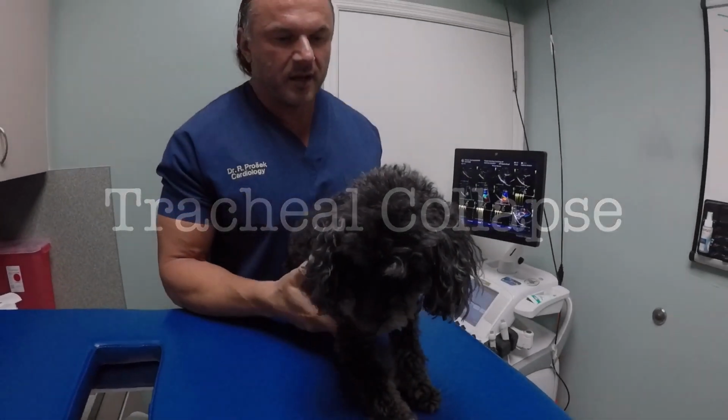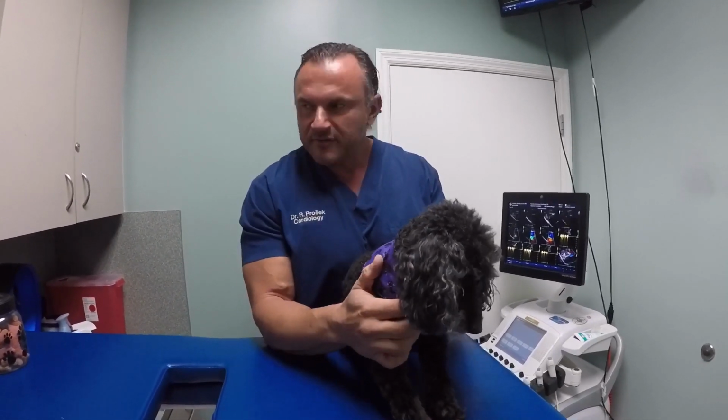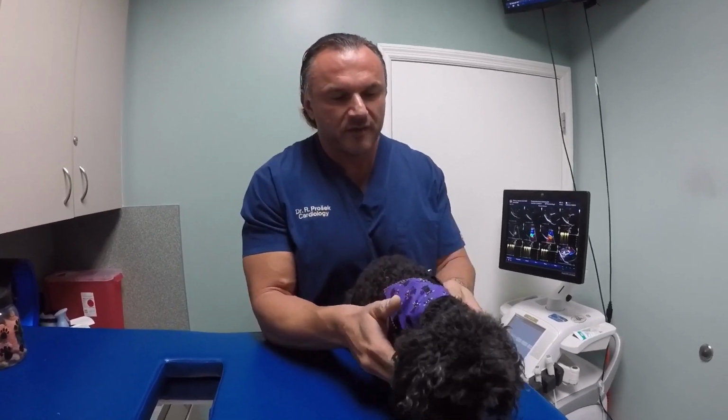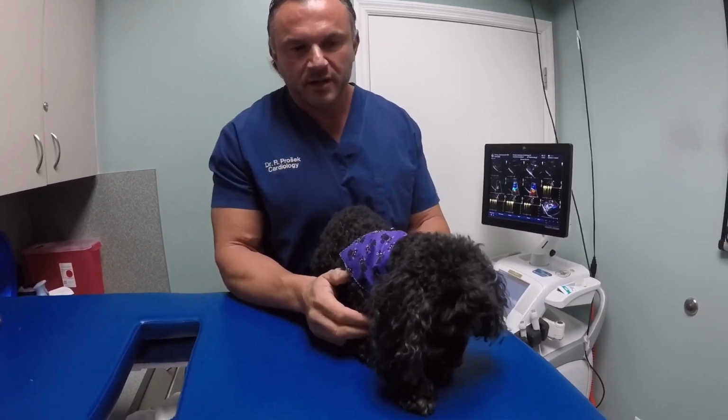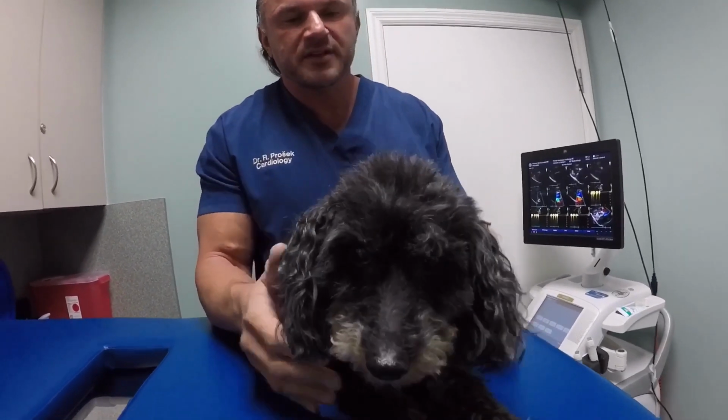So this is Sparky, a malnourished poodle that also suffers from collapsing trachea along with some heart disease. And as we know, the collapsing trachea cough is a pretty distinctive cough that makes us all very anxious. A goose-honking cough in Sparky can be relatively lightly stimulated with some light pressure on his windpipe.